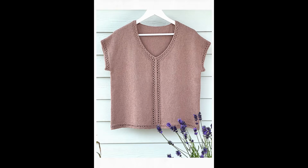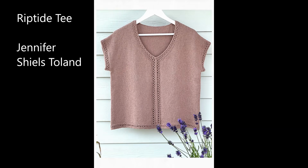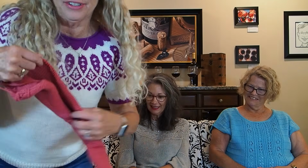My next one is also a summer, spring sweater, and it is the Riptide Tee by Jennifer Shiels Toland. I am just at the very beginnings of this, and here's what it looks like. On this, you start with, okay, that's not even the right ball of yarn. Whatever, I'm just going to stick it up here.